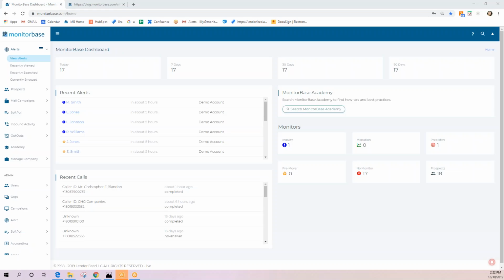Today we're going to be talking about SoftPull, the instant credit check tool that allows you to check your client's credit without affecting their credit score. So we're going to talk about what it is and then some of the settings and functionality within your system.